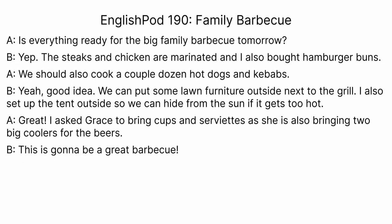All right, so remember, if you want to have a hot dog, you need to buy hot dog buns. So people know already that you're talking about bread. And if you want to buy a hamburger bread, you say a hamburger bun. That's right. So hamburger buns and hot dog buns. But after we talk about having the hamburger buns, we discuss how many hot dogs we're going to cook. So the person says we should cook a couple dozen hot dogs.